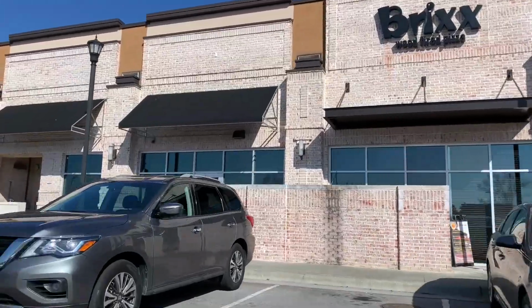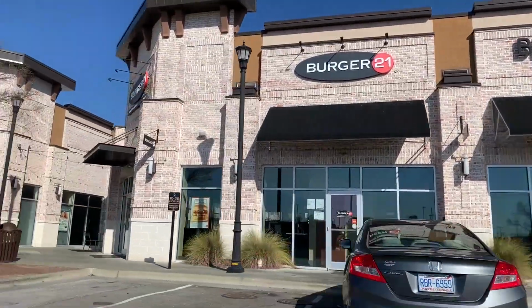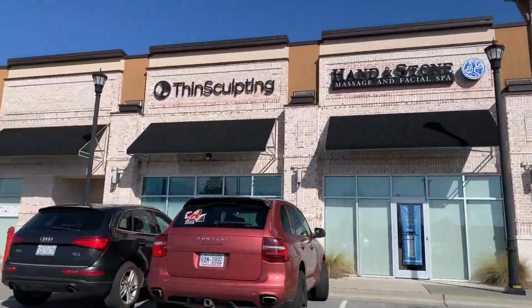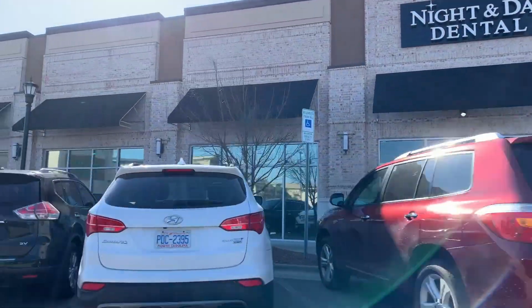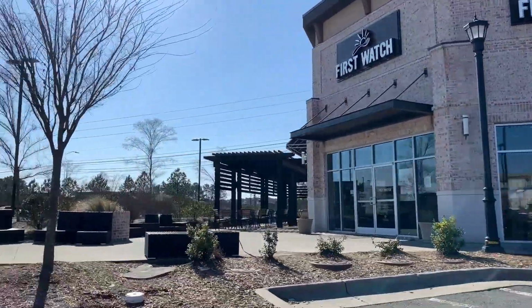It's anchored by a Publix, so you've got your groceries, and there's also a bunch of retail and services: a nail salon, burgers, pizza, a smoothie bar, and a couple of other services for you, a tea and cafe, and dental, as well as a nice little brunch joint, so really awesome.